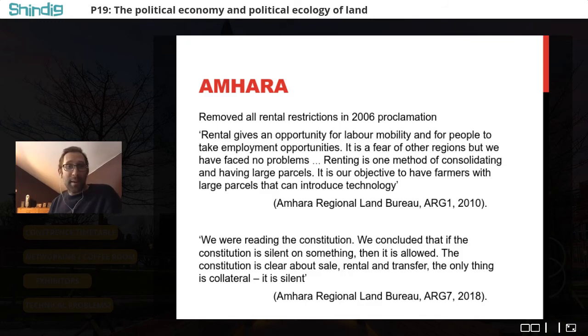And that renting is a method of consolidating, of having large parcels, and it's indeed their objective to have large parcels because that's going to facilitate technology transfer. So a completely different view from Tigray, where rather than limiting differentiation and limiting migration, they're actually trying to promote it through the consolidation of a land market through rental.